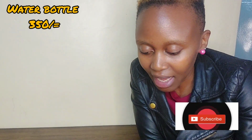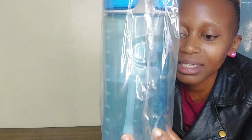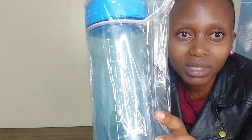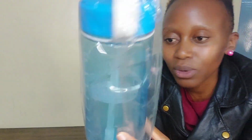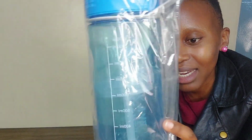I also bought a water bottle. I've realized I don't drink enough water, and so I decided to purchase a water bottle so that I can monitor my water intake, because you see it has a gauge. It's up to 1 liter. If I take like two of these, I know I'm good for the day, because at least you need to take like 2 liters a day.